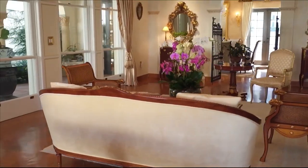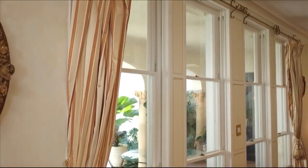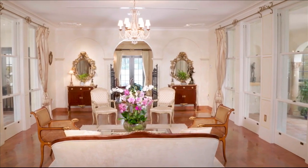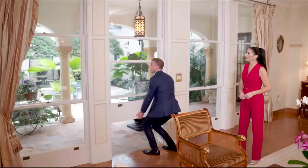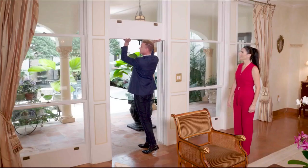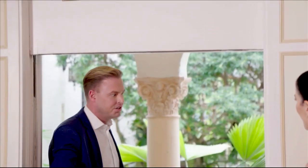The living room is flanked by two beautiful courtyards. The original 1920s windows were designed to create a breezeway for the home when opened. So we actually unlock the windows and they go up, and then you can just walk right out. Wow. And so when we throw parties, this outdoor space becomes part of the indoor space as well.